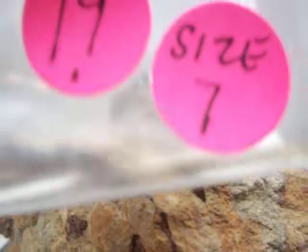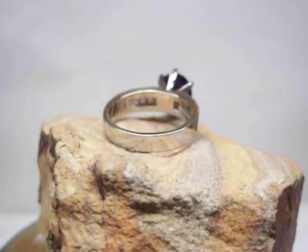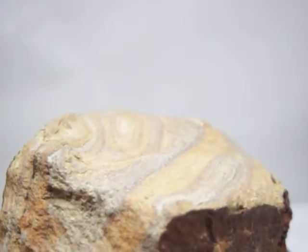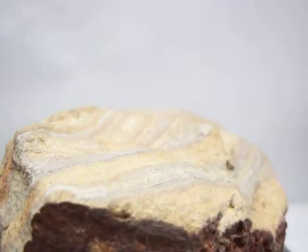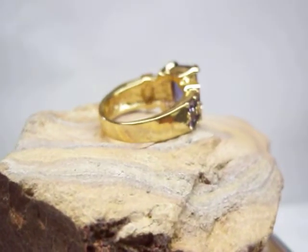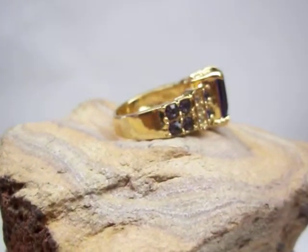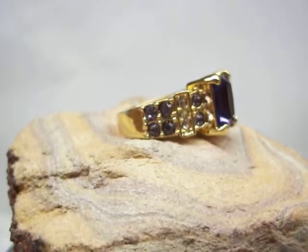Okay, that was ring number 19. This is ring number 20, approximately size 8, gold tone ring, purple stones.